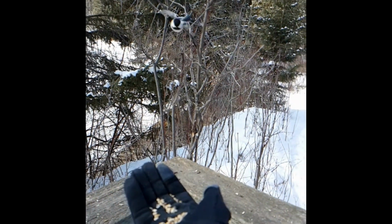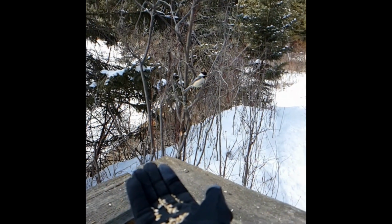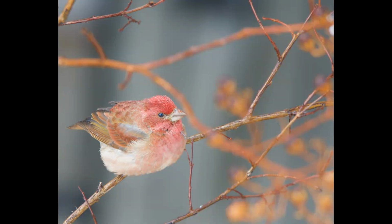The third bird on the list of super common birds around here are house finches. Now, house finches look a lot like a house sparrow, similar body size. The females look almost identical, but the males have a bright red head. So if you think you see a house sparrow, but it's bright red, probably a house finch.